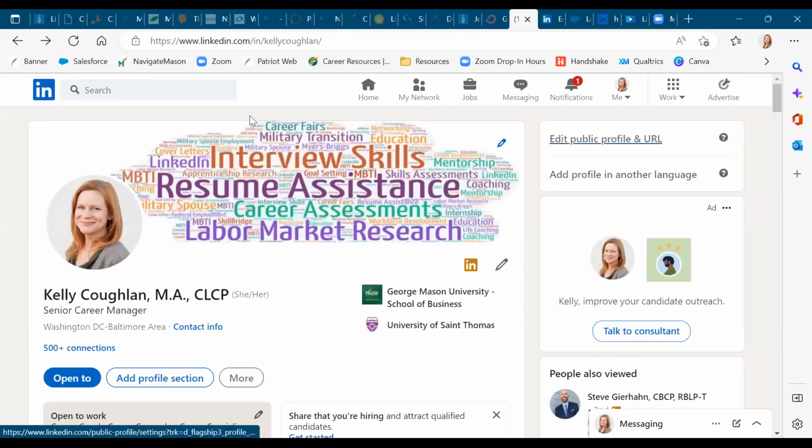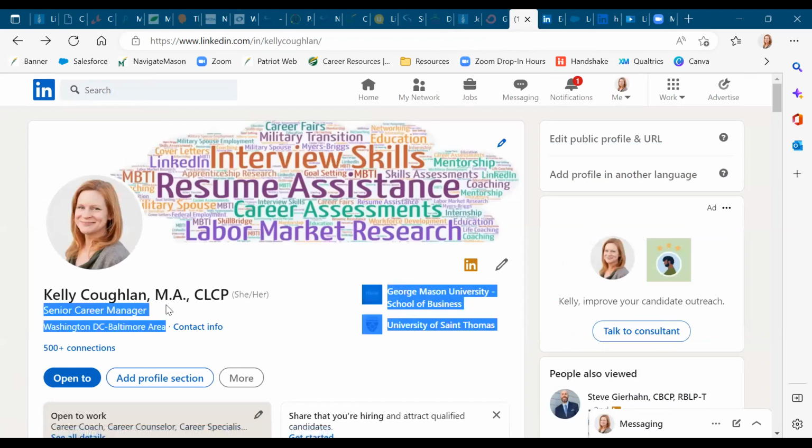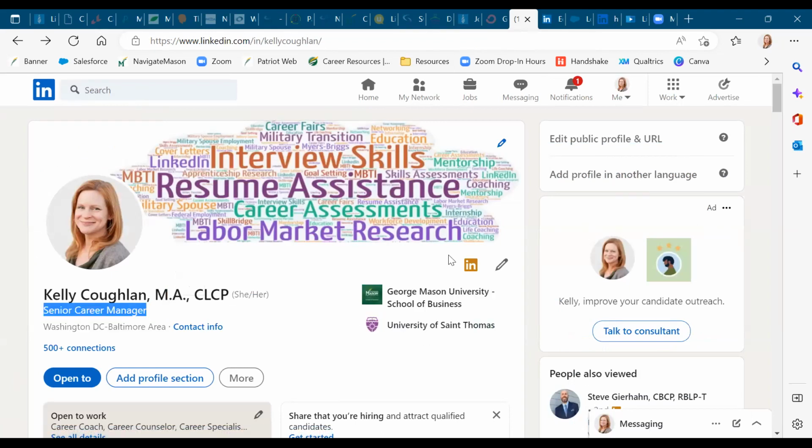All right, so as I mentioned, we get to create whatever headline we want, which appears right under our name. This stuff over here gets pre-populated. So wherever we're working or our last school, don't get excited. The University of St. Thomas is not the island of St. Thomas. It is cold and it is in Minneapolis. So this is the word cloud I created using keywords that are relevant to my career search.